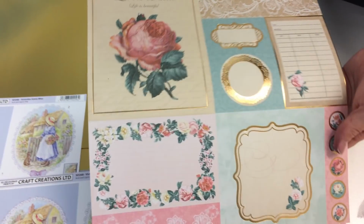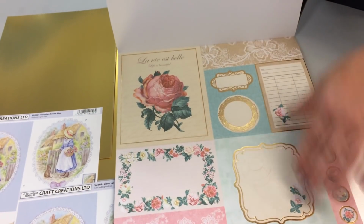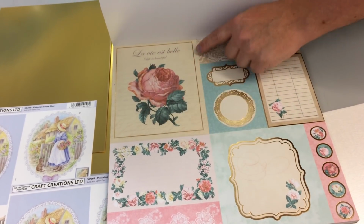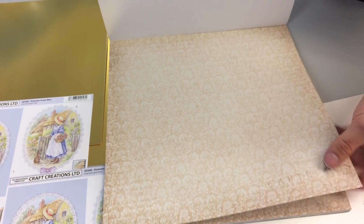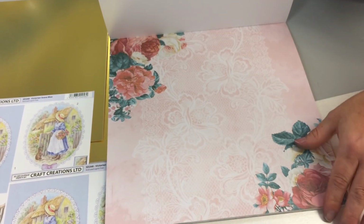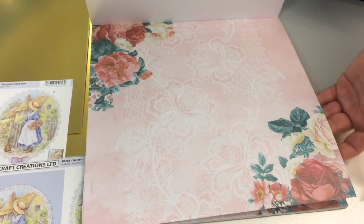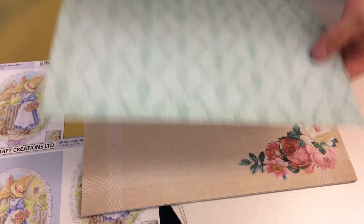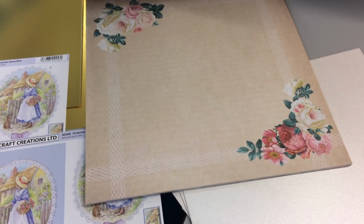Another really pretty foil sheet in here as well. And again, you're getting 2 of them. I could just imagine this rose really nicely cut out and layered. I think that's beautiful. And then quite nice papers as we flick through again. I love this lace design, and I quite like the way they've given you other colours as well. So you've got different shades. So we've got the pinks and the turquoises, and again you've got this one again in a pink. This one's a really pretty one as well.